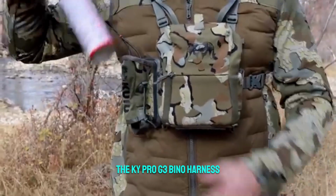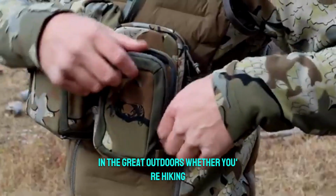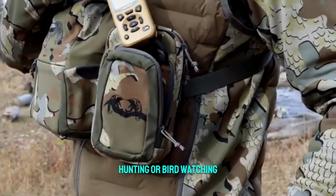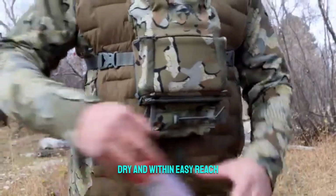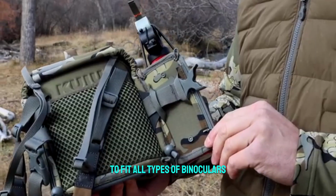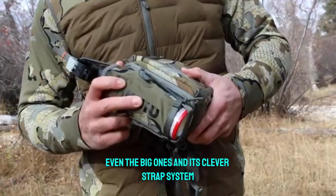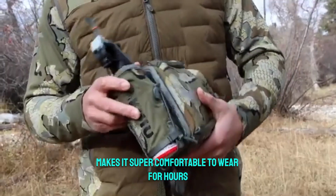Kyoyu Pro G3 Bino Harness. The Kyoyu Pro G3 Bino Harness is a must-have for anyone who uses binoculars in the great outdoors. Whether you're hiking, hunting, or birdwatching, this harness keeps your binoculars safe, dry, and within easy reach. It comes in different sizes to fit all types of binoculars, even the big ones, and its clever strap system makes it super comfortable to wear for hours.